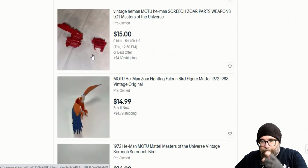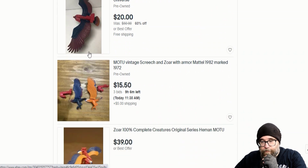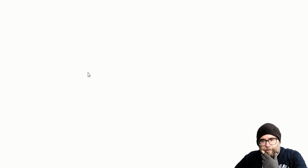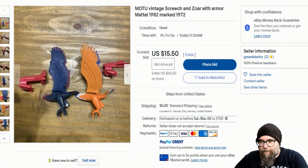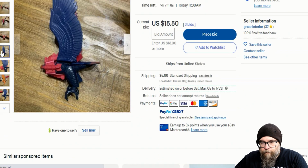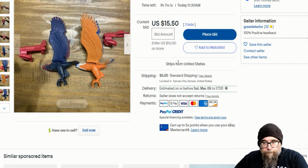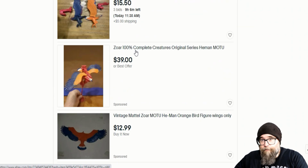Here's with Screech. Missing a foot. I can see that from here. Missing a foot. Screech complete-ish for 20. Here's both for about 20 with their harnesses. Wow, that seems pretty good. Oh, and look, they went with the original marked 1972. Yep, because it's the Big Jim Eagle. That's not too shabby either. Has three bids on it. It ends in 9 hours. Ooh. I can't commit that soon, but I will add it to my watch list.